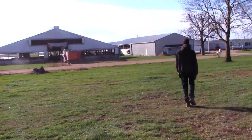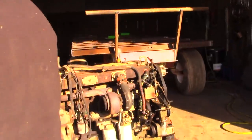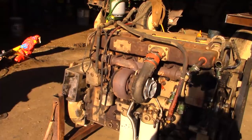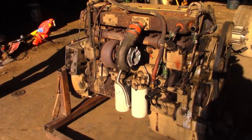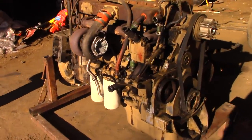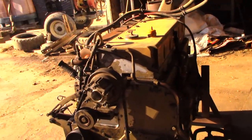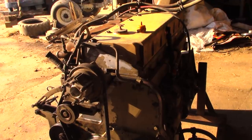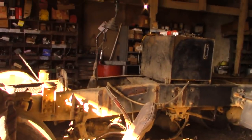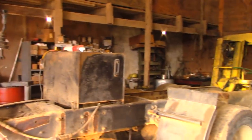There he goes. Hi. See the engine? Sure. What do you got? This is the engine to the semi. All taken out, put on a stand. It's ready to go for sale. That's what they're doing. They've been working on that a little bit here and there. This is what's left of the semi. Not much.